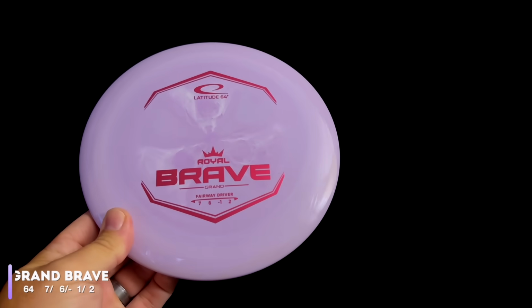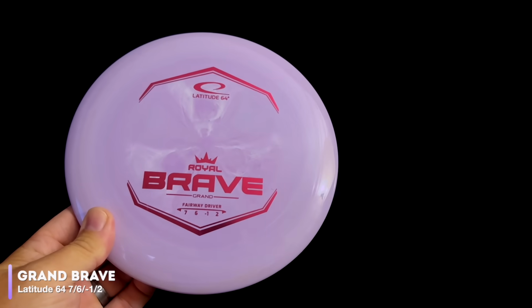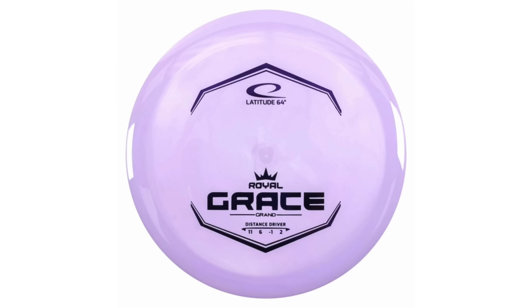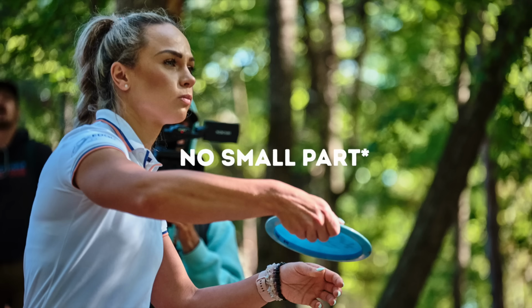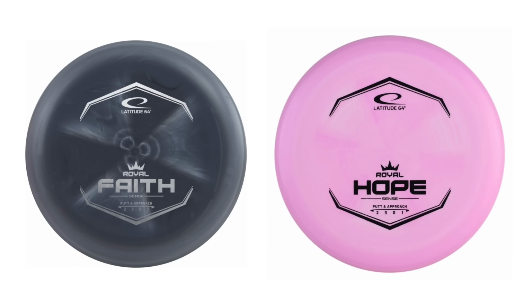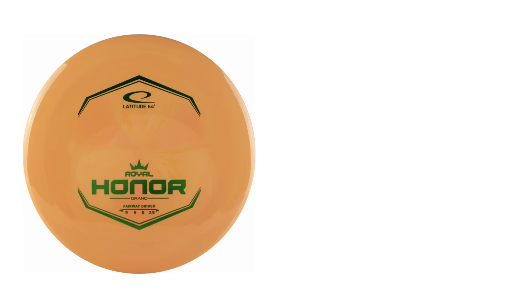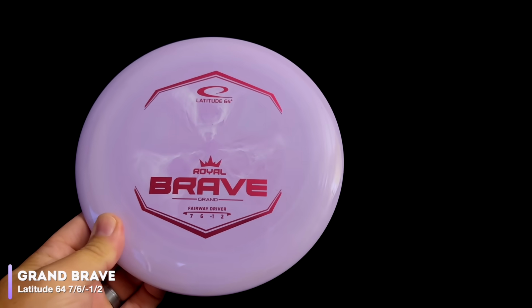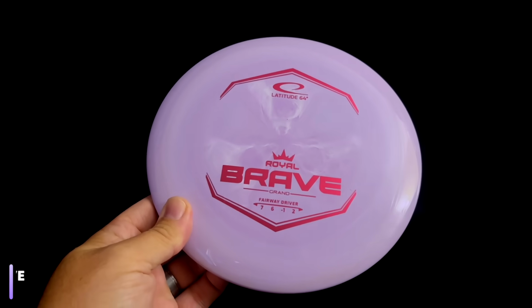Now though, let's compare that to the Latitude 64 Brave. The Brave, rated at 7.5 -1.2, is one of the latest additions to the growing Royal line from Latitude 64. The Royal line has had mixed success so far. The Grace has been a runaway success, thanks in no small part to Kristen Tatar throwing it all the time. We, like many other shops, can barely keep it in stock. But other discs have struggled to take off, like the Glory, Trust, Faith, and Hope, which haven't sold nearly as well for us. Though the 9-speed Honor and 13-speed Rive both have a loyal following. But that's enough backstory on the Brave to tell us where it comes from and why we should probably expect it to at least fly like it says it will.